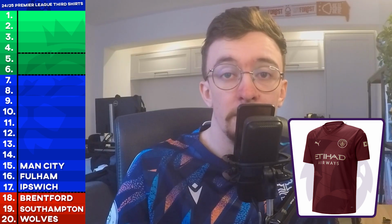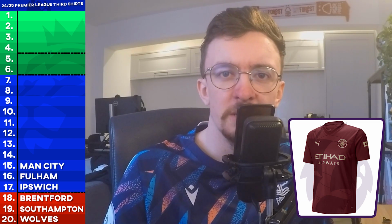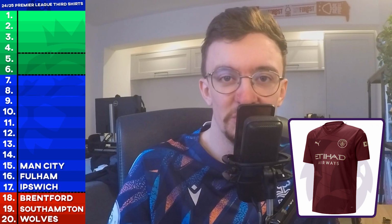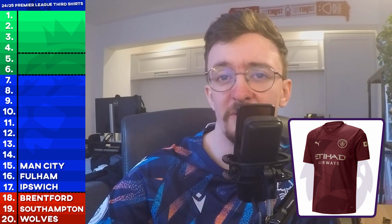What is this? Maroon and gold is a good colour scheme, but could have and should have been executed better in my opinion. I like the little ship on the back though, that's a nice touch. But it doesn't save the shirt. I think Man City are the only team that can get away with gold on a kit until they don't win the Premier League title.